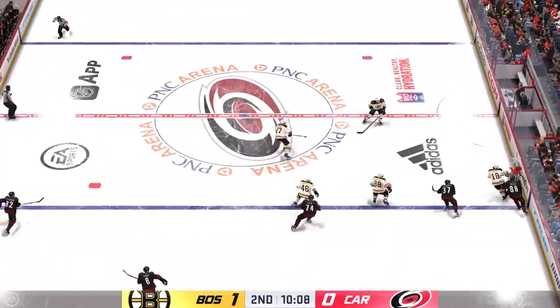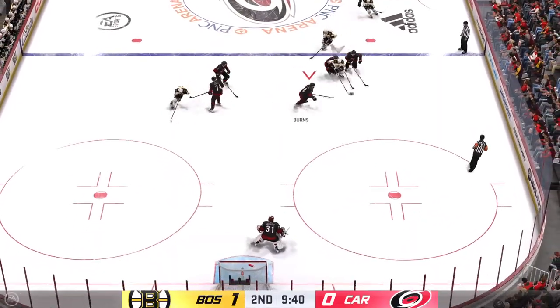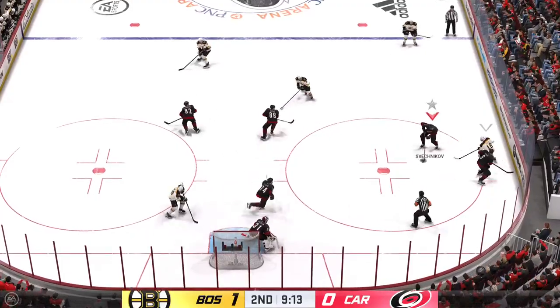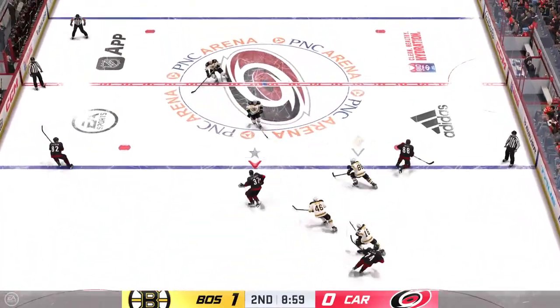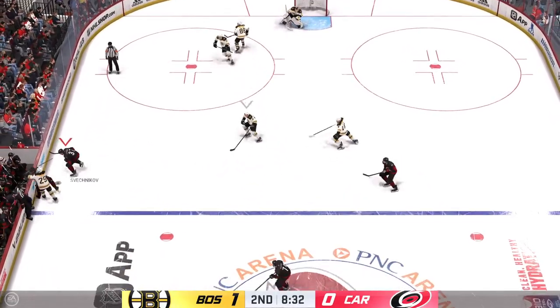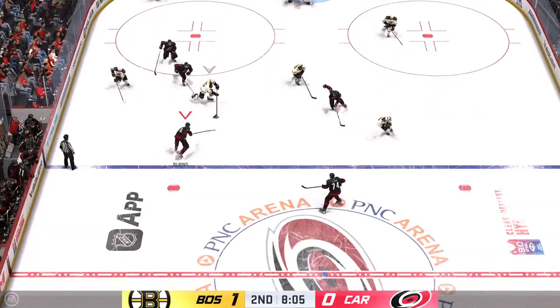Grabbed along the board by Natchez. Puck grabbed by Zacha. Maintains possession. Great read with the stick. He almost lost it for a second there, but regains control of the puck. Manages to hang on. Boston's got the puck along the boards.